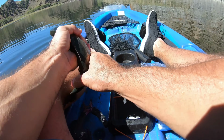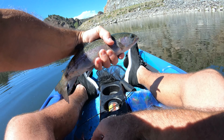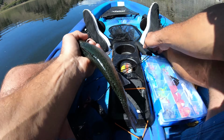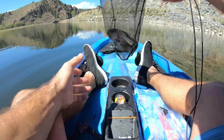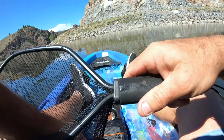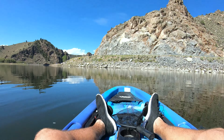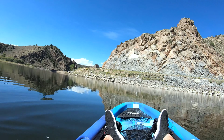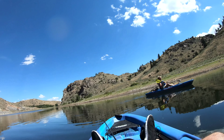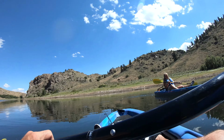We definitely have little rainbows. Brook trout. No, that's not a rainbow. I need to know my size. I'm going to let him go though. I don't know why I put him in the net. Thought it might be easier. I'll let him go. Come on. There you go. It's clear to see.